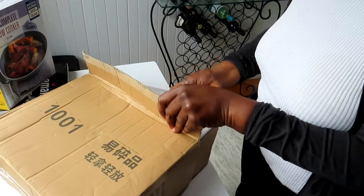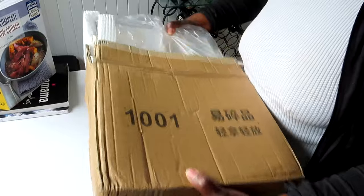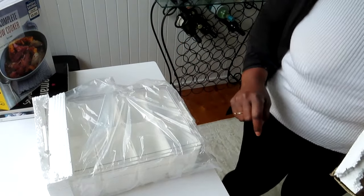Let's unpack this one and see what it is. Oh, I think I remember what this is. This is a lifesaver. You're gonna love this one. Let me show you how to use it.